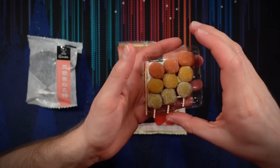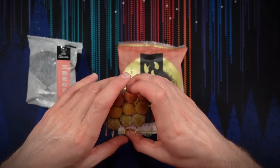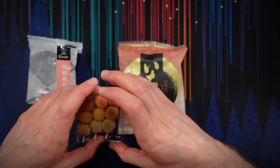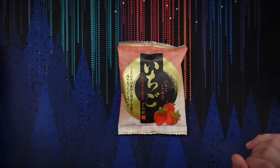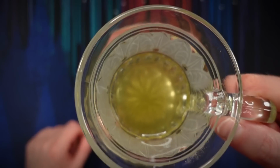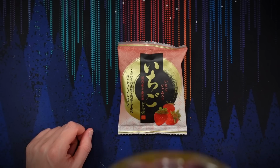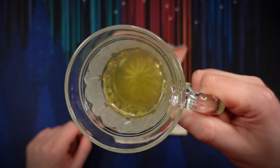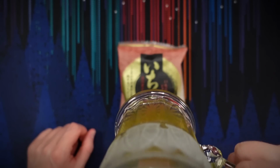Those are fun. Very different. But yummy. And fun presentation. And very nice with the tea. I'm really enjoying this tea. This might be one of my favorite teas that I've had from these boxes.